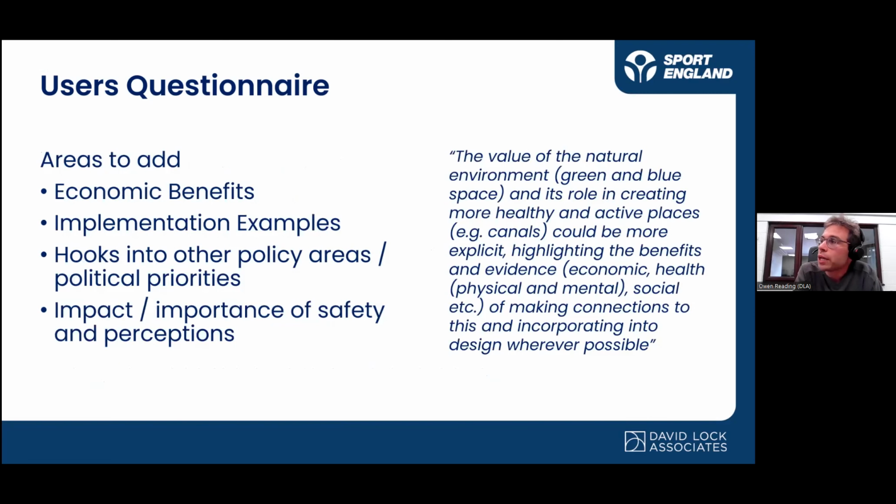The users questionnaire also picked out a number of areas that people felt would be useful to add. So really understanding benefits to wider agendas. I think this was a key theme that we will come back to over and over again when we're redrafting the guidance. How can we complement other areas within the built environment? So economic benefits jumped out. How can we convince people that designing places to be active is worth it economically, but also in other areas of political and policy priority?